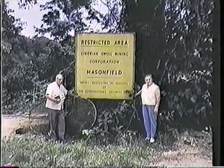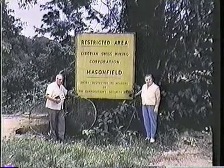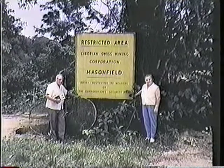Well, here we're back out into the diamond mine. This is a restricted area. And on the ground right behind me, you can see one of the native fish nets.